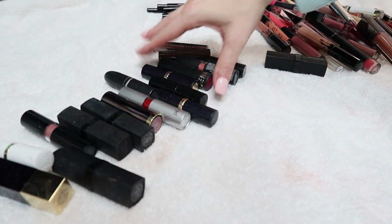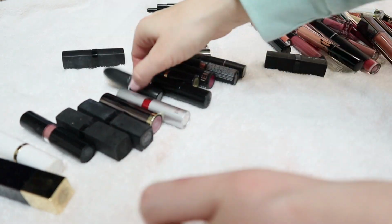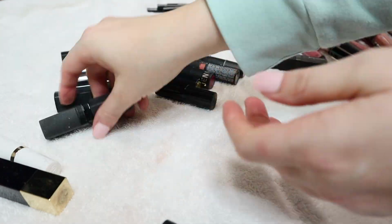Alright y'all, now I'm just going to go through my lipsticks and see which ones I want to keep and which ones I want to toss.